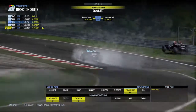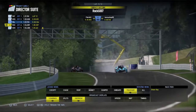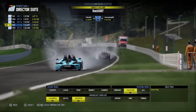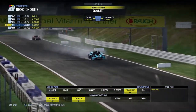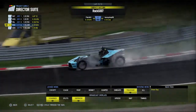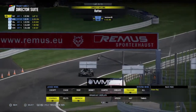Good move, but he just pushes a little too hard and it sends him into the wall. So Rock manages to defend the position once again. Good going there, Rock. He's just got to defend for a lap and a half now. Radtech on his final lap right now.